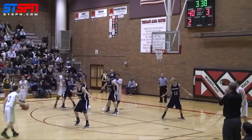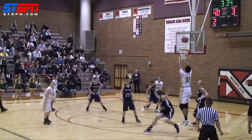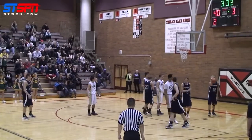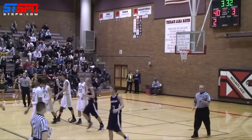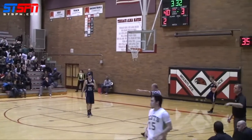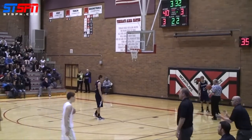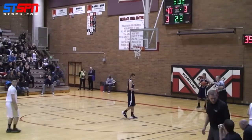Oishi up top with it. Guarded by Davalar. Chewy going to launch a three. Nothing doing. A little pushing going on by somebody in there against Shorecrest. White 2. That's on Liam O'Neill. Number 2 for Liam. Oishi will take a seat and Trevor McCoy will step back in.